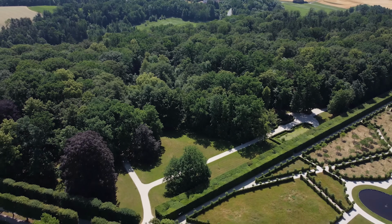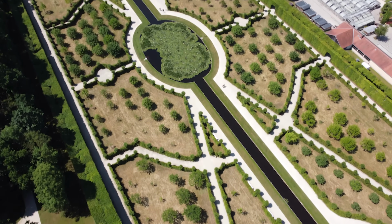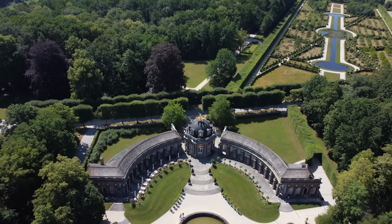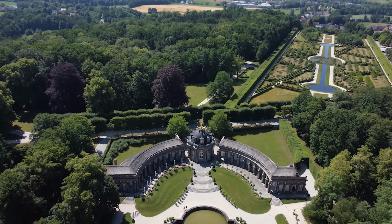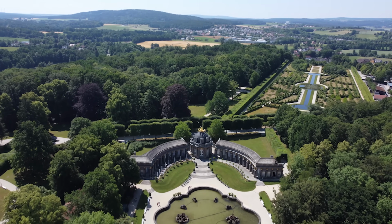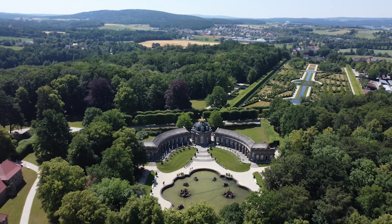The Hermitage garden and palace as we see today was largely the work of Princess Wilhelmina, who received it as a present from her husband Friedrich in 1735. The old palace was enlarged and a number of new garden areas were created with stunning fountains and dreamy grottos.